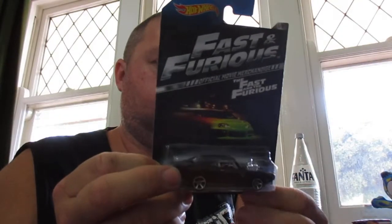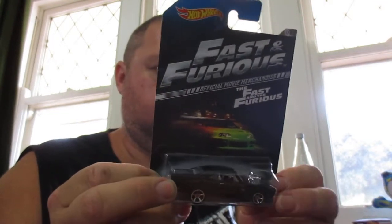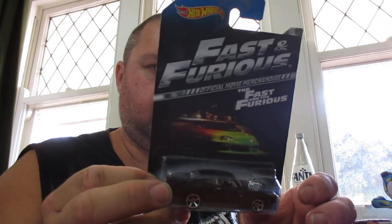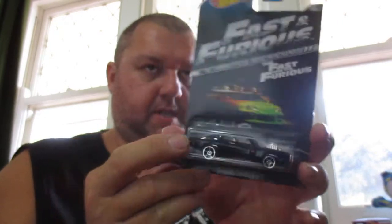Alright. The 70 Dodge Charger from Fast and Furious. This was from the 2014 release. So I think I'm only missing the Skyline now. But I had so many other things that I wanted to get, I didn't actually want to spend the money on it, so we'll get there eventually.